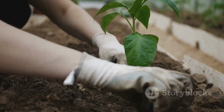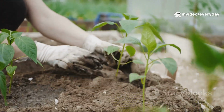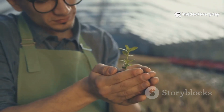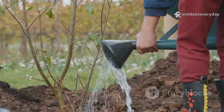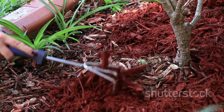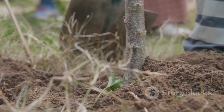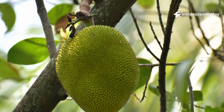Place it in the center of the hole, with the root ball level with the ground. Backfill with enriched soil, firming gently to remove air pockets. Create a shallow basin around the base to direct water to the roots. Water deeply to settle the soil and reduce transplant shock. Mulch the area, but keep mulch away from the trunk to prevent rot. Your jackfruit tree is now ready to grow in its new home.